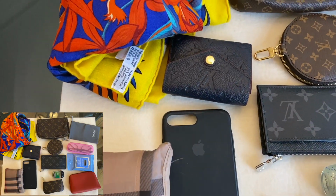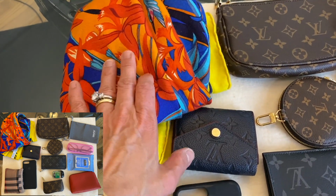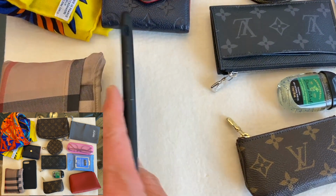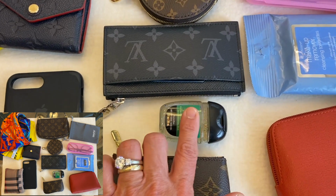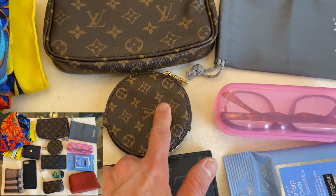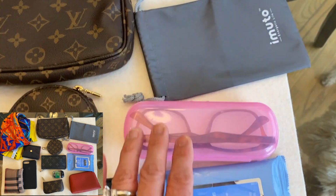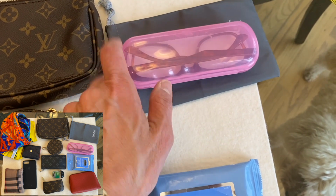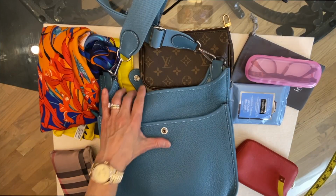Quick overview of what I'm going to put in: a nylon shopping bag, my Hermès scarf, that's 140 centimeters by 140 centimeters. Here's my Zoe wallet. Here's my phone, which is the iPhone, just the iPhone large case that I have. And clay with my keys and driver's license and a credit card. Hand sanitizer. This is a Louis Vuitton card holder. Round coin purse from multi-pochette accessoire. Mini pochette from multi-pochette accessoire. It's just a glasses case, another glasses case. This is just in case I don't want to use a hard case, I can put it in a soft case. Makeup remover, and a pouch that's about the size of a mini pochette accessoire. Okay, so what can I put in?